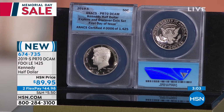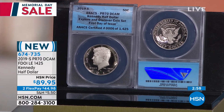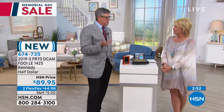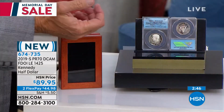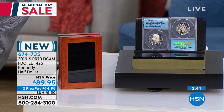So we have first day of issue. I've got 1,425 of them exclusive to us, individually numbered with the red oak presentation box. Based on the fact that we got this information and bought the sets early at the original issue price, I could have gone 99 or 129 or 149. I could have pushed this out for the rest of the year at $200 a coin, and probably done it. There are dealers out there that do that.